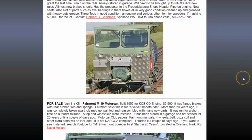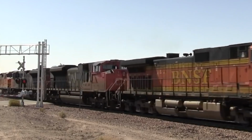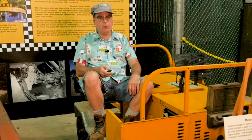They also have a classified section if you're thinking about getting your hands on one of these relics. So these Narcoa guys play by the rules, meaning they work with railroads, abandoned or not, to organize their excursions. There are good reasons for that too. If you're riding down the rails on one of these and you encounter a train, you're going to have a very bad day. And even if you don't get mowed down by a train, even abandoned rails are owned by somebody. So they may not be thrilled with your presence.